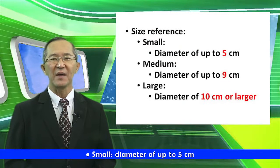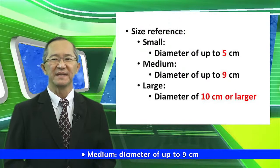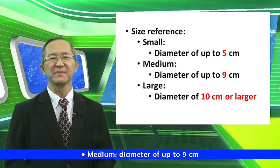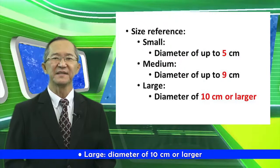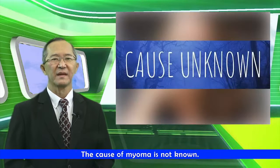Small, diameter of up to 5 centimeters. Medium, diameter of up to 9 centimeters. Large, diameter of 10 centimeters or larger.